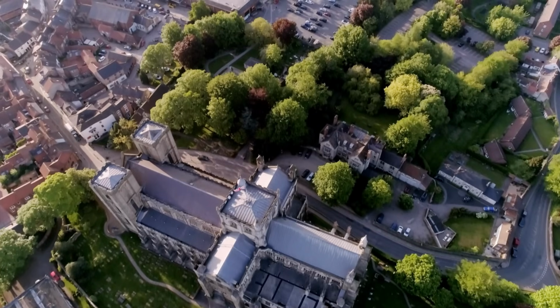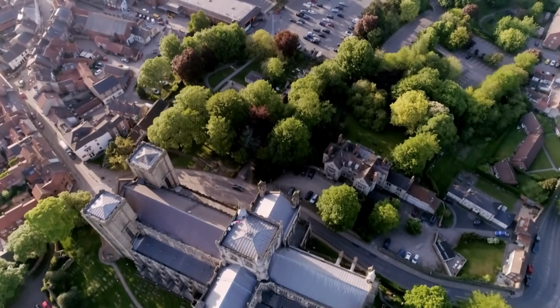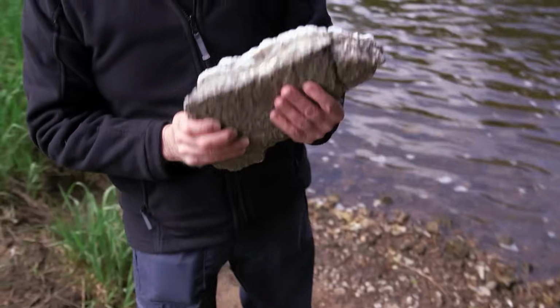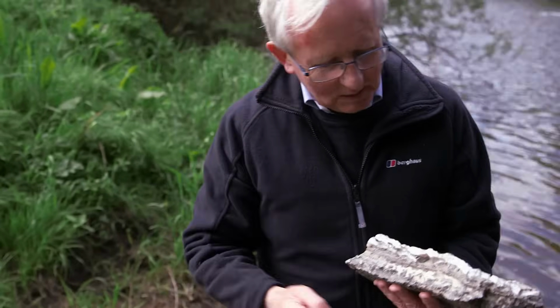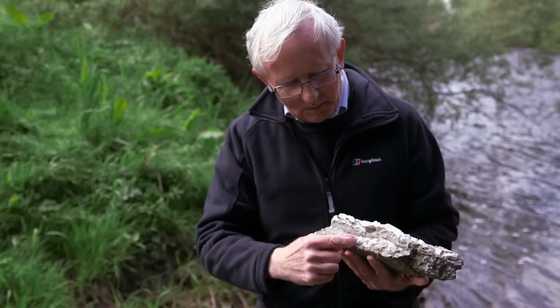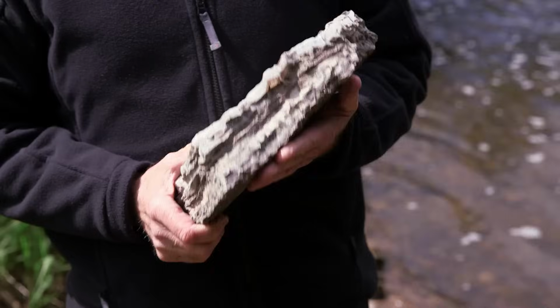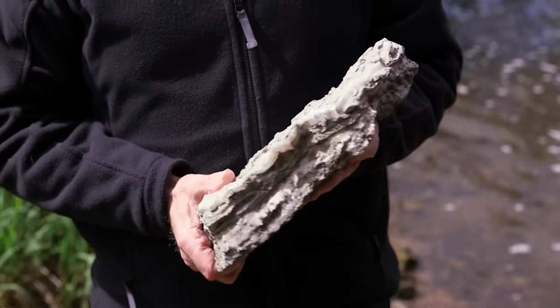There is definitely some kind of pattern here, and all the evidence is pointing towards Ripon's geology. There is definitely something going on beneath their feet. Ripon's problem is that it sits above deposits of the chalky mineral gypsum. This is gypsum, fibrous gypsum, porphyroblastic gypsum with big crystals in, and a bit of muddy gypsum. And if I put this in the river, it would only last about a week before it dissolved away completely.